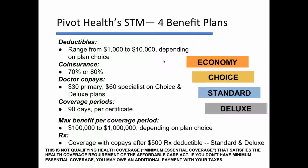So just a quick highlight of the plans. There are 4 plans that give you a wide range of benefits and that are very affordable. The deductibles range from $1,000 to $10,000. Co-insurance is 70/30 or 80/20. Doctor copays, we do have 2 plans that have doctor copays for primary and specialists. Again, the coverage period is for 90 days.